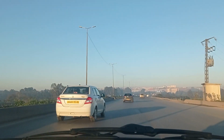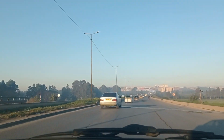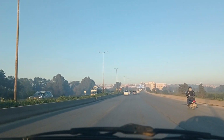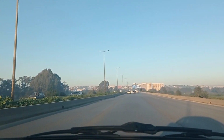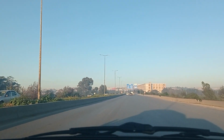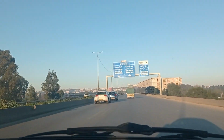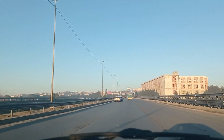All this is part of the Naadja plain, the beautiful Naadja plain. The Naadja plain is like the bread basket of Algiers. It's known for its citrus fruit orchards, where oranges and lemons and tangerines are grown. That's why oranges and tangerines are so cheap here in Algeria. I mean, here in Algiers in particular.